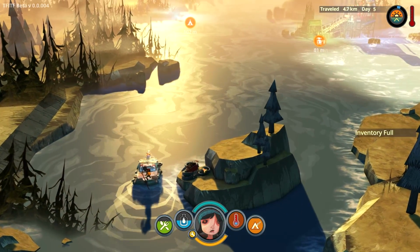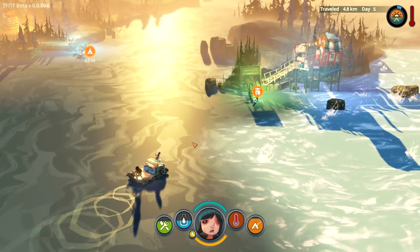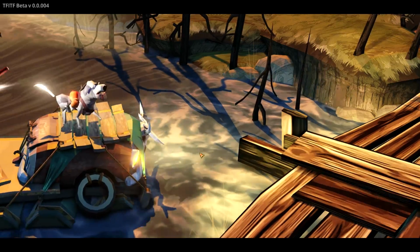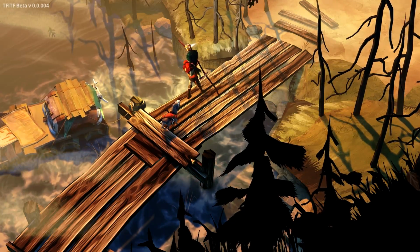Oh, there's loot right there. My inventory's full, though. If you have to get dressed at like 5 in the morning and it's like 12 degrees out, I will tell you one of the most miserable experiences I've ever had is actually breaking down camp at like 5, 6 in the morning when it's like 14, 15 degrees out. Oh, man, it sucks.